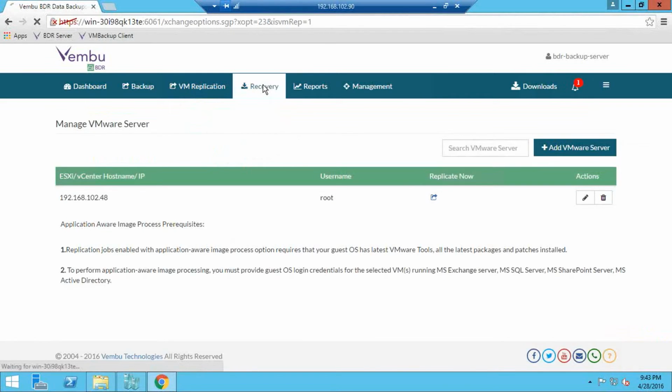So when it comes to recovery, you have various levels of recovery. As we discussed, it can perform an instant machine level recovery by performing an instant boot, or instant file level recovery by directly attaching the backup to the BDR server's disk management. And as I said, we have a dedicated tool called Vembu's Universal Explorer, from where you can perform a granular recovery of applications.